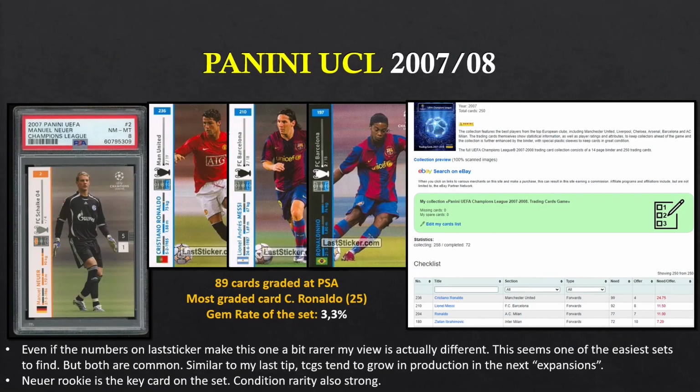2007-2008. This is another nice product, being honest. It is the set after the one you saw a couple of seconds ago, and there is a fairly popular card in this set, the Manuel Neuer card. This is a rookie card for Manuel Neuer, and Manuel Neuer is one of the best goalkeepers ever. Some people may even say he's the best goalkeeper ever.